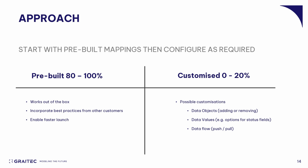What do possible customizations look like? Well, you may want a different direction of data flow. You may need a different value option, or you might want some objects adding or taken away. But it's really the discovery stage that helps us to capture a lot of this in order to set the right expectations.